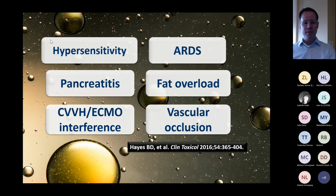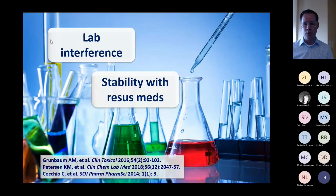The one I want to point out to you is the CVVH ECMO interference. Early on, we thought this was a thing, and it has been reported. I'm going to circle back to that in just a second. Also, not surprisingly, when you give a big fat load, labs you draw afterwards can be affected. So if you can, draw your labs before, and just know that some of them are going to be messed up afterwards for an extended period of time. The other thing is stability with resuscitation meds. These patients are generally going to have lots of lines going in. If you can, give the lipid in a separate line from other medications, because other resuscitation meds can interfere with it.